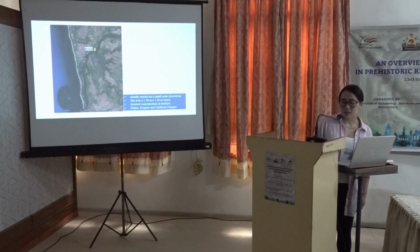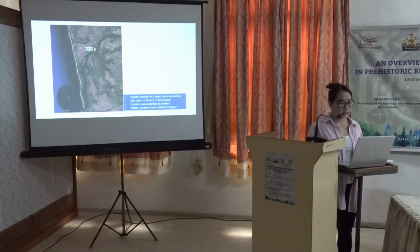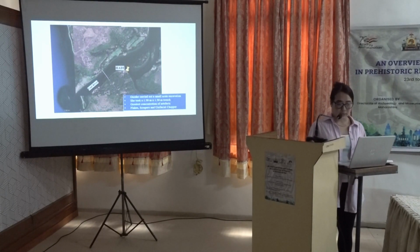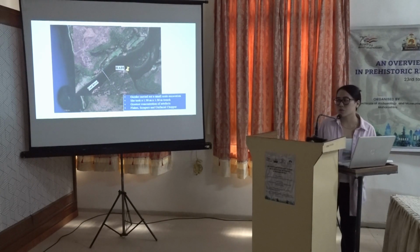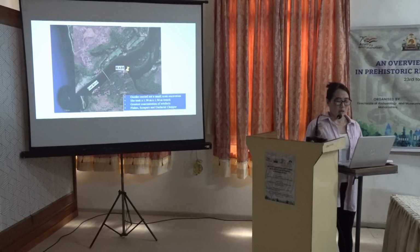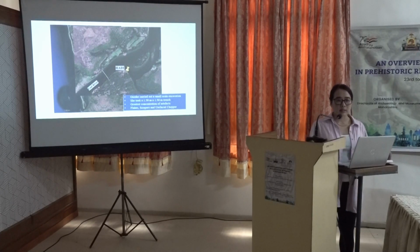Now coming to the site of Hardy, the site is located at the floodplain of the Ghat River at 2 meters above the mean sea level, and this is also one of the sites where Gazdar had carried out a small-scale excavation. She also collected the greatest concentration of artifacts comprising flakes, scrapers, and unifacial choppers.